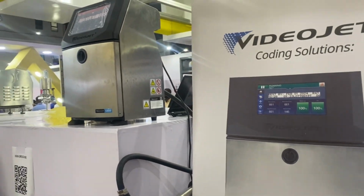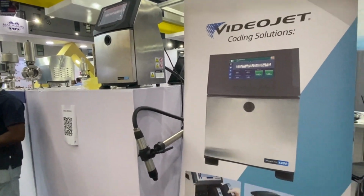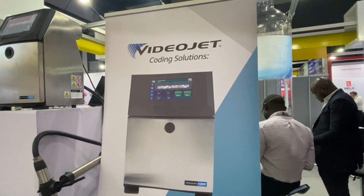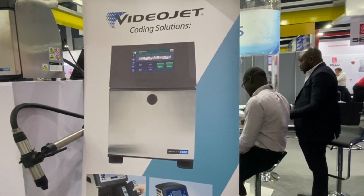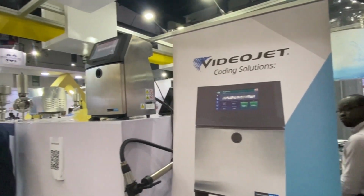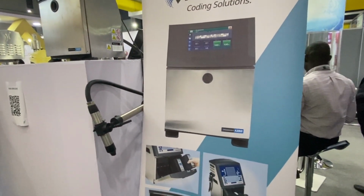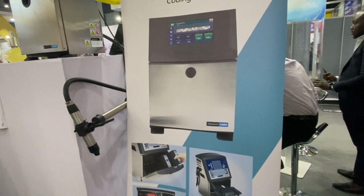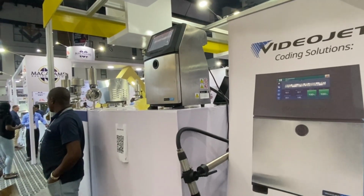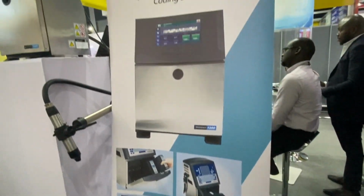We are distribution partners to Videojet. Videojet coding solutions, they are coding technologies. They are actually one of the best top-notch production coding companies globally. They produce CIJ, continuous inkjet, TIJs, thermal inkjet, and laser equipment. These machines are coding machines that are used to print on products and packaged goods. What you print are the batch codes, the expiry date, the date of production, and everything that is printed on the packaged goods.